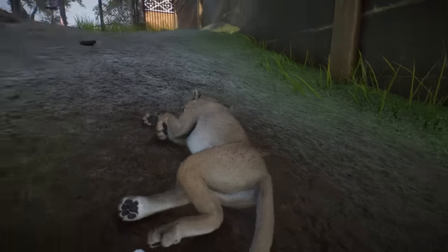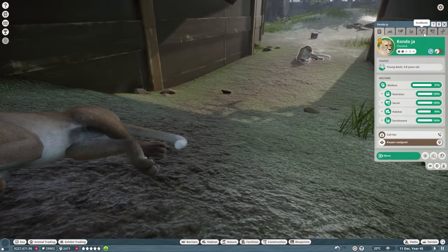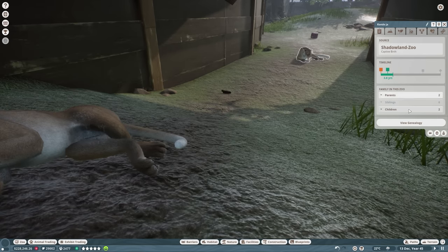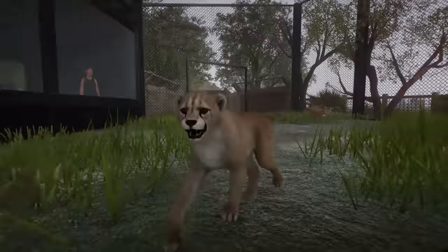But how many did we get? How much offspring did you get? Can we see that? Are you the dad? Oh, yes, you are. So you got two children, two females. Oh, there you are. Look at you, pretty cheetah cub.